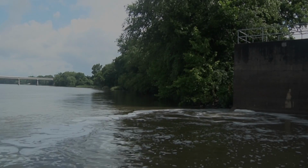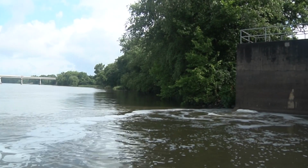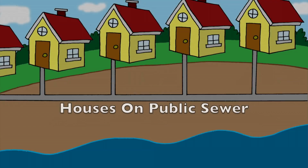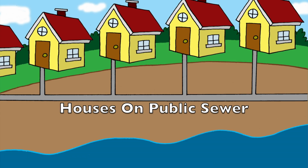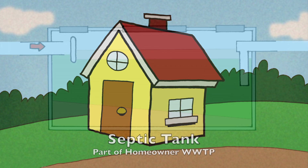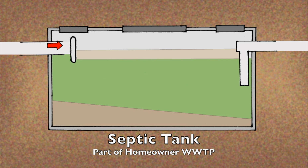It's easy for any of us to point a finger and say, what is going into the river is from someone else. But if we follow the flow, we find that what comes out of the pipe is an extension of all of us that have public sewer. In a home not connected to public sewer, but to a septic system, the homeowner is the custodian of their own little wastewater treatment plant, or a WWTP.